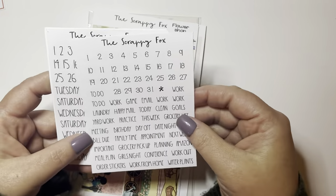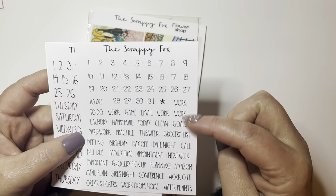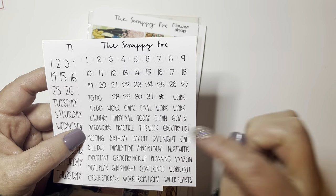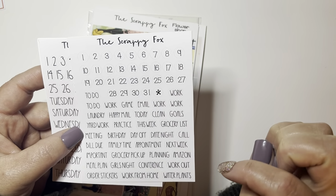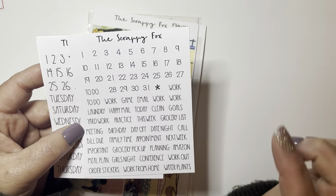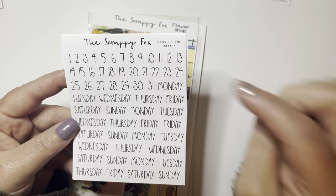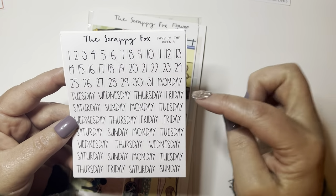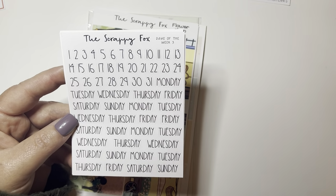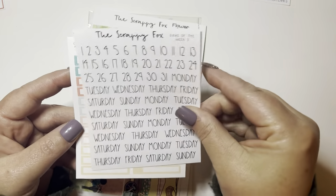It comes with your date dots, as well as a ton of word labels. So like work, goals, grocery list, day off, date night, next week, important, grocery pickup, Amazon, girls night, workout. So you get tons of stuff that you can use in future plan with me's. You get all your days of the week, like Monday, Tuesday, Wednesday, Thursday, Friday, Saturday, Sunday. And this goes on your monthly calendar.